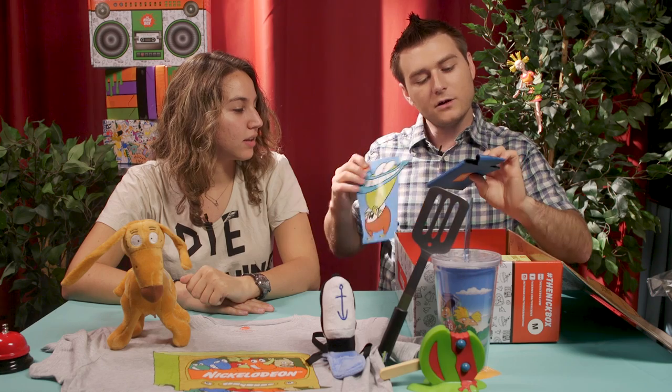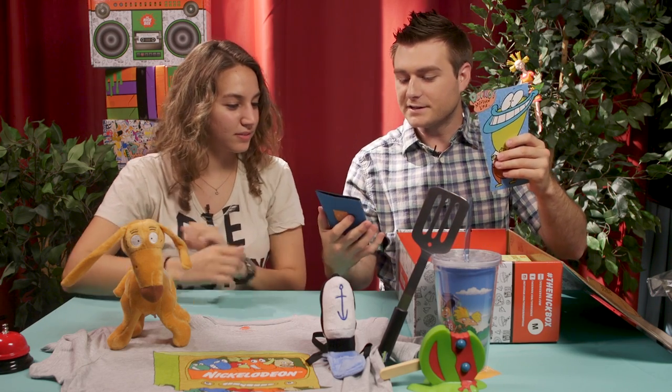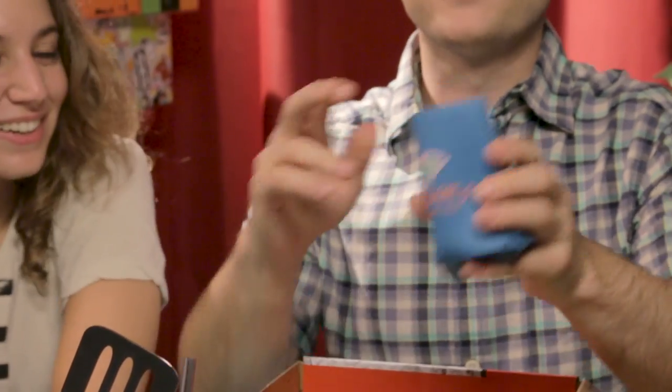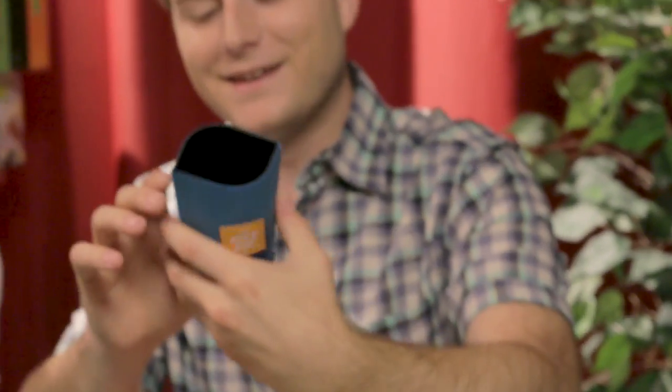So again, continuing the theme of the summer block party, we've got a little koozie. This one's from Rocko's Modern Life. And on it, it says, Conglom-O, we own you. So it's kind of funny because it's clearly something that you would get from your work, right? I don't know, definitely going to be using this in the office. What's next?